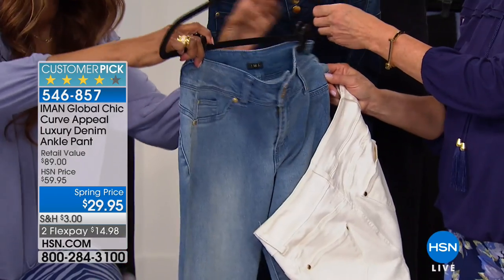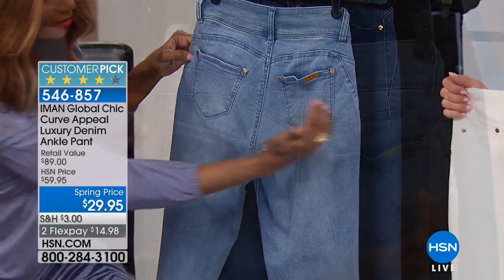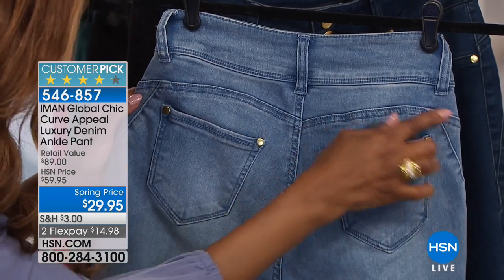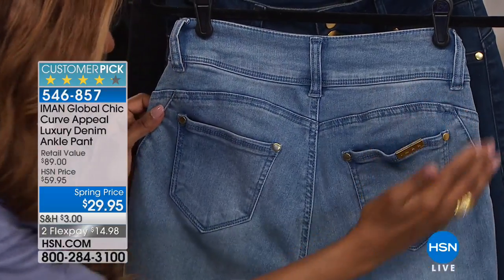Okay. This is where the apple bottom comes into it. Do you see where it is? It goes there and it cuts there. So it slims down. Then this yoke gives an apple shape. Not a pear, an apple, right? So your tush looks lifted. Your tush is lifted. Yeah.